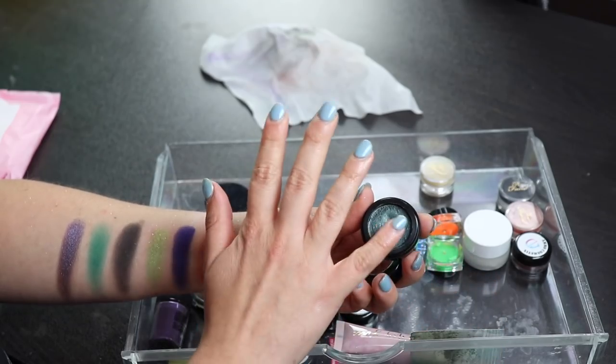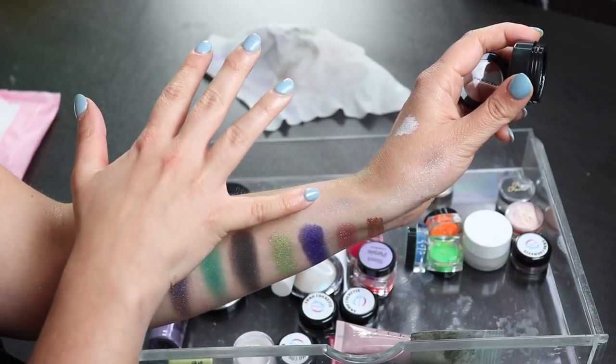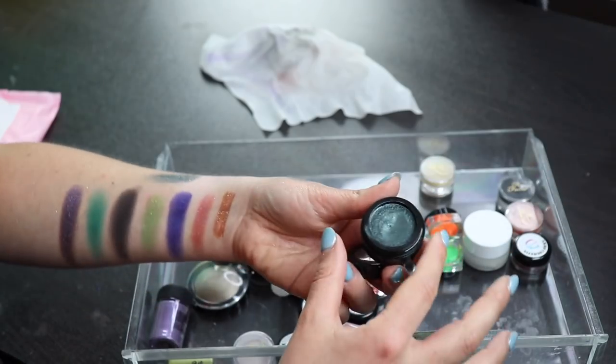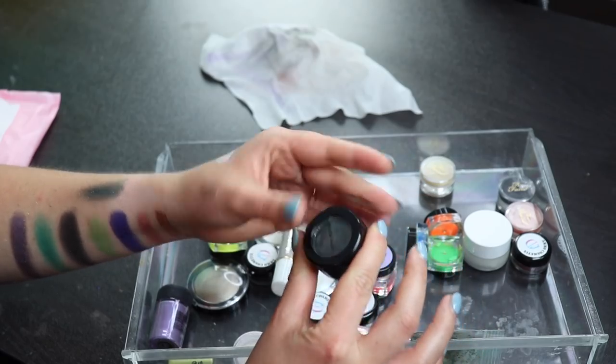And I like this a lot. It's just, again, something that I just don't really ever reach for unless I'm doing a specific kind of video. But this is stunning. Like, I think this is so pretty. So I am going to hang on to this because, like I said, I feel like I could find a reason to use this at some point.